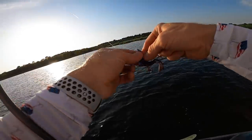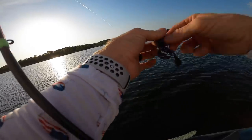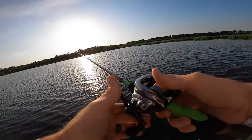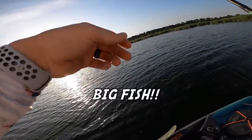That shows the versatility of a Texas rig bandito bug, man. Even when it's swimming, it is kicking and it has so much action. This is my favorite color, green pumpkin purple right here, but enough about that. How about that DC? First fish ever on this thing. Let's go. Oh my gosh.